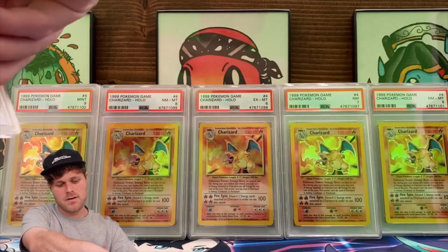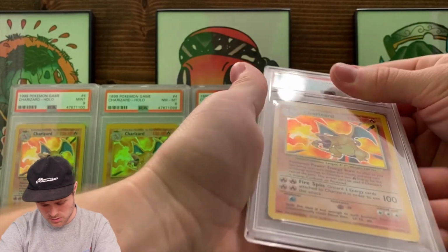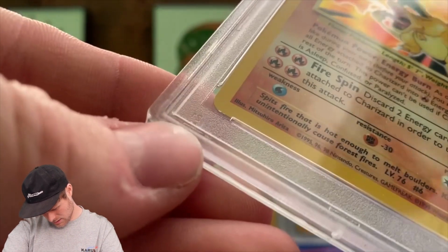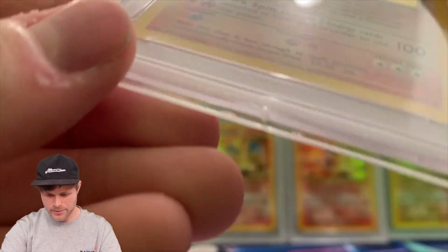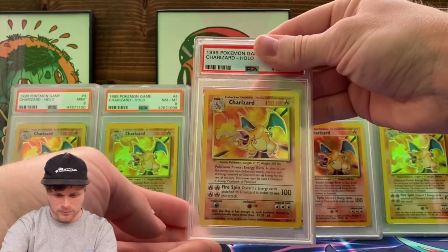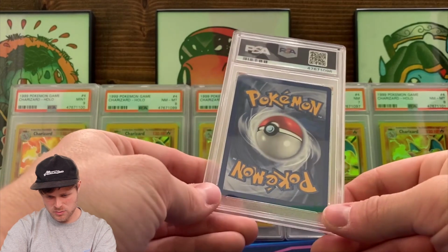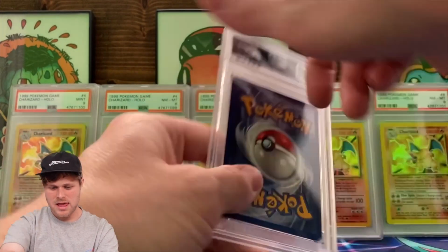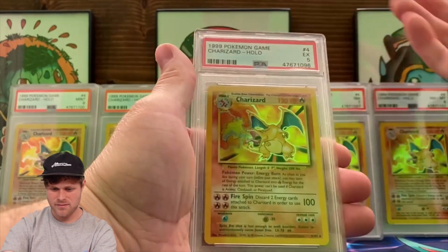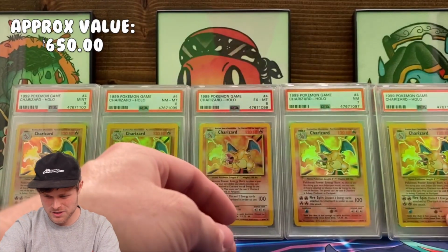But here we have our 10th Charizard. This one's got some noticeable silvering right there in that corner. Centering's not terrible. Some serious whitening on these 2 bottom corners, actually on 3 of these corners. I'm gonna assume this is the 5, which I mean 5 is still fantastic for a Base Unlimited Charizard.